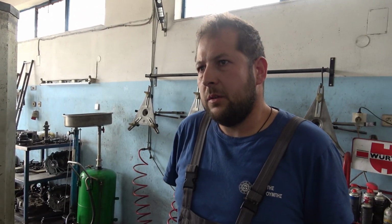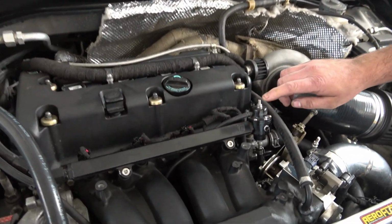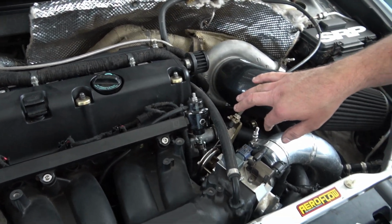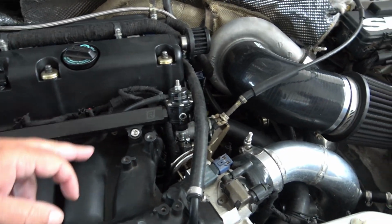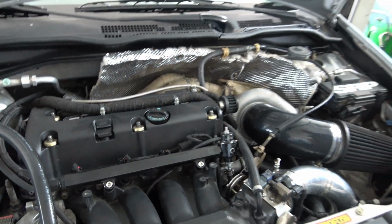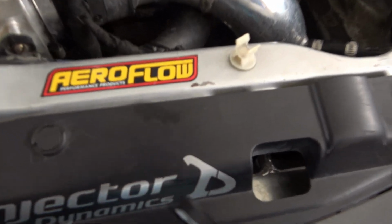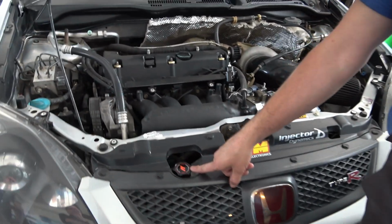That's the mechanical side. We have Aeroflow injectors, Aeroflow pressure regulator, lines. Aeroflow. Oh yeah, well that's an Australian brand. It's from Australia. Yes. So that's the injectors and the. Injectors are Injector Dynamics and the rail here for the injectors. And the external pump is Aeroflow. Okay, so the fuel pump is also Aeroflow. Nice. Oh yeah, there's a sticker there. Aeroflow. Yes. We see that at the drags a lot, that sticker. And the radiator.